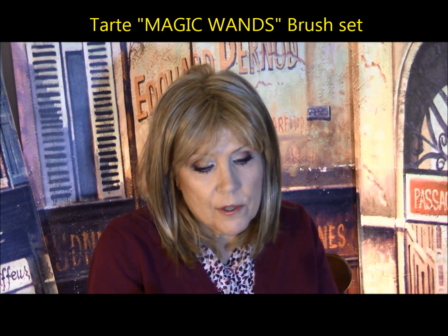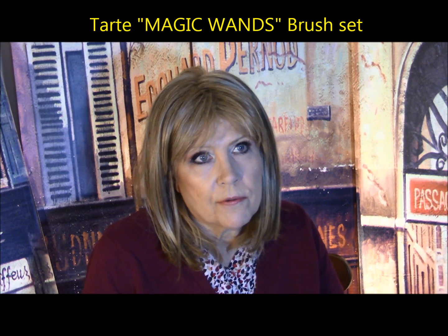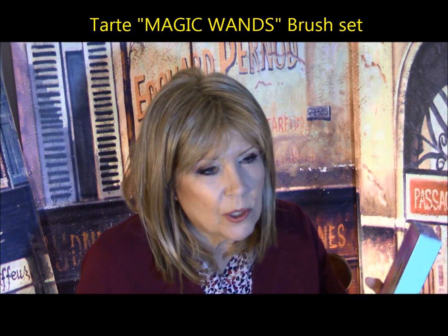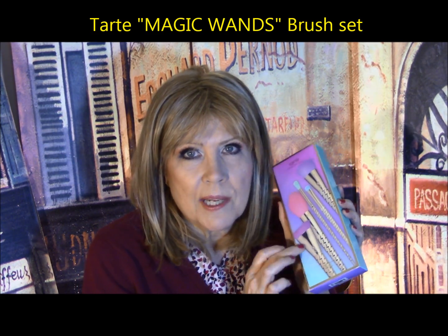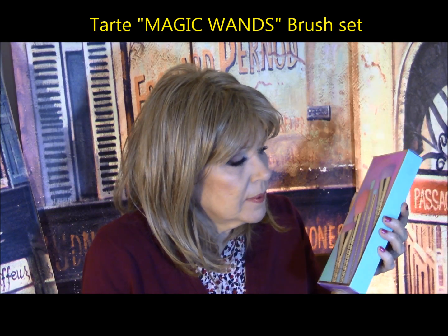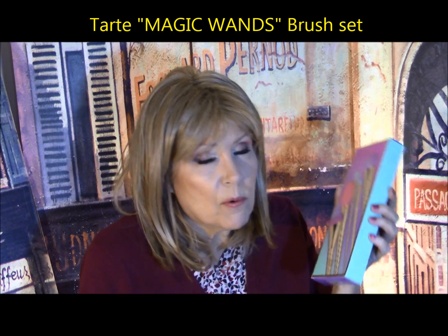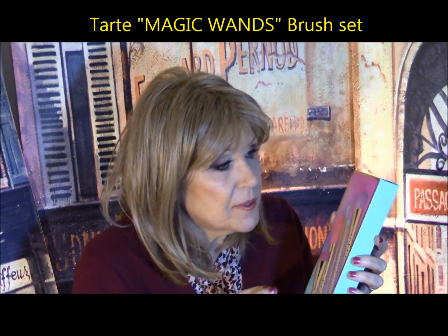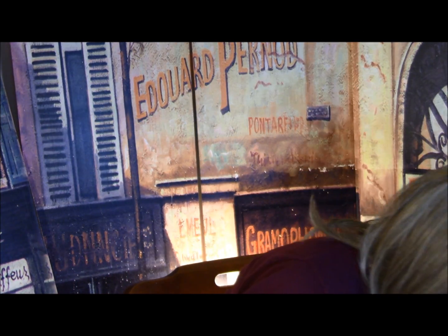They are plastic handles, and the only complaint I saw from other people on the Sephora or Ulta website, wherever I saw it, was that they expected these to be a metallic kind of material, and it's not. It's a plastic. But it's okay. They wash really well. I've washed mine a couple of times, and I've used them all week long. I do like them. I did my eyes today with them. So, really nice.